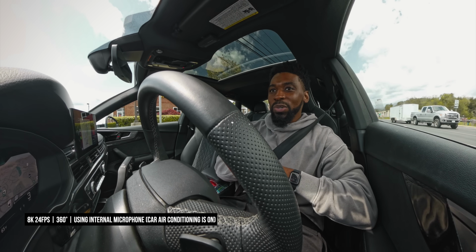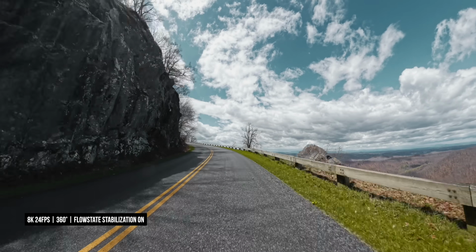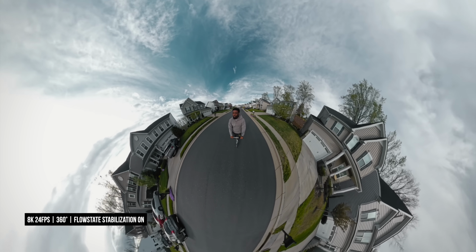I had never really had experience using 360 cameras. I kind of thought they were gimmicks, but once I got my hands on this, I thought that it was just so genius and it was amazing for creating content on. And it's really easy to use.